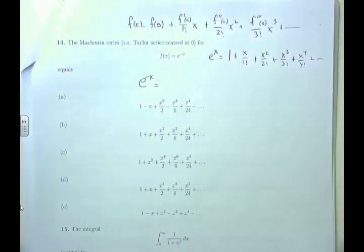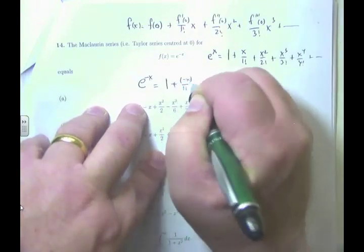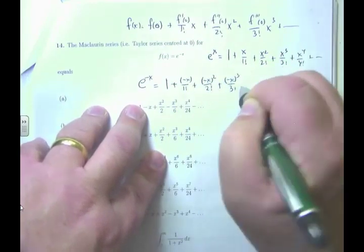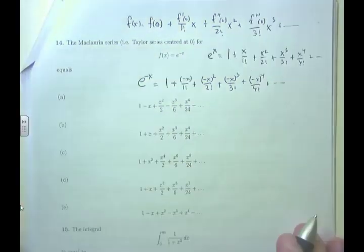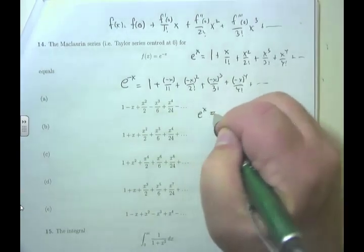So what are you going to do? Replace all the x's with negative x. So this gives you 1 plus negative x over 1 factorial, plus negative x squared over 2 factorial, plus negative x cubed over 3 factorial, plus negative x to the 4th over 4 factorial, plus dot dot dot. Now clean it up. This gives me e to the negative x equals 1.